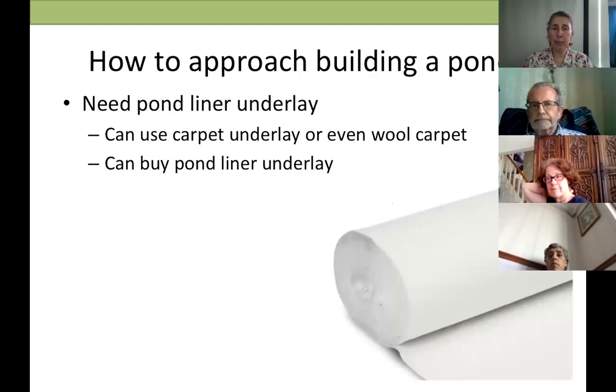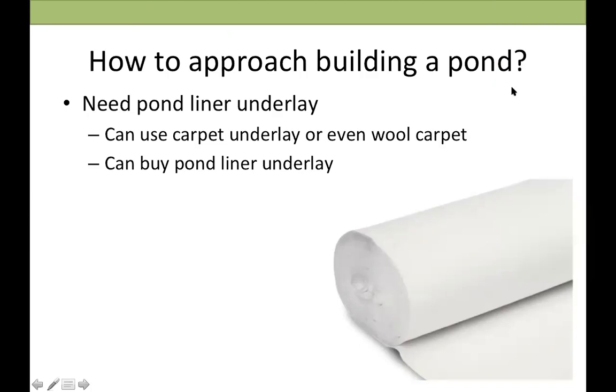So you'll also need a pond liner underlay. And this is basically something that's going to protect the liner from any stones or thorns or twigs or anything like that that's in danger of actually sticking into the liner. There are a number of different things you can use. You can use carpet underlay or even offcuts of wool carpet. Obviously the underlay doesn't have to be in one piece. It can be a number of different sections. It's really the pond liner itself that needs to be all in one piece.